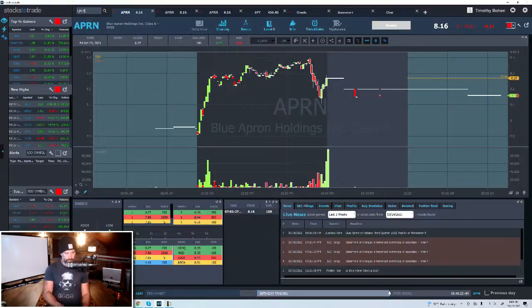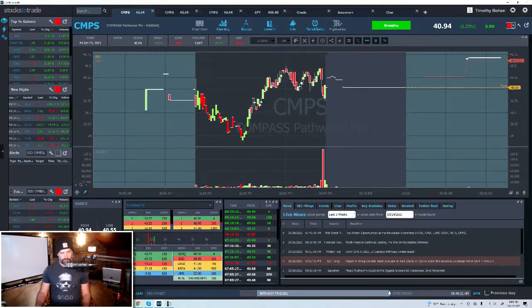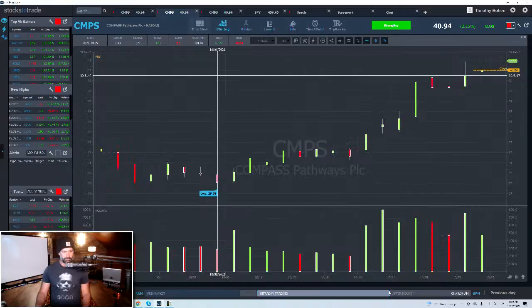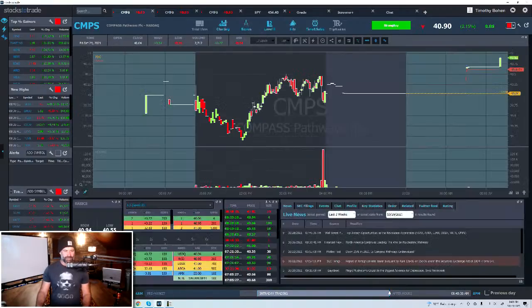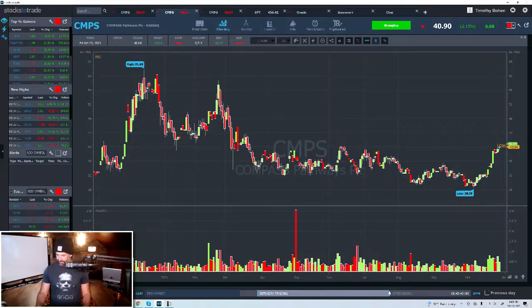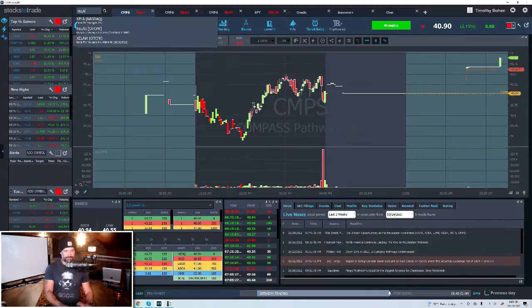CMPS. No volume. Nice breakout, but no volume. I don't really have a read. This thing only traded 400,000 shares yesterday. So not a bash. We just don't really talk illiquid stocks here. So it's a nice breakout.